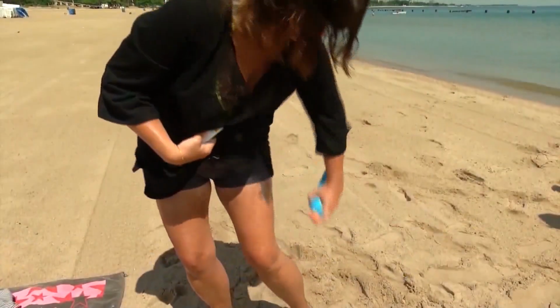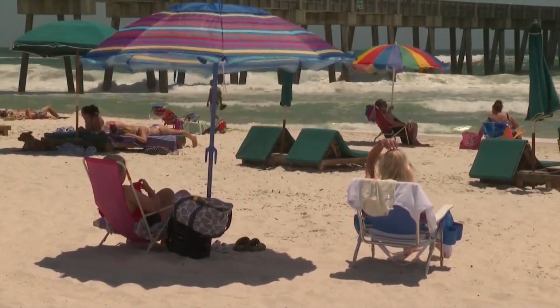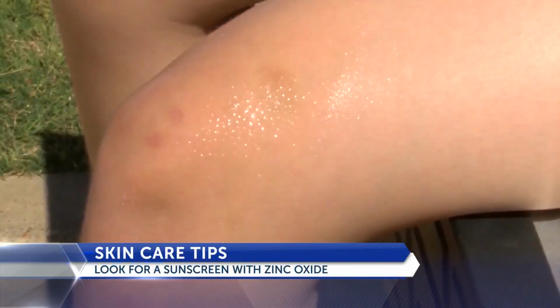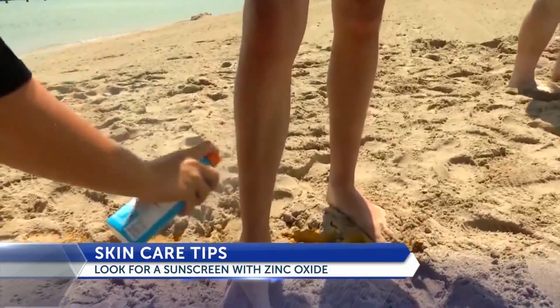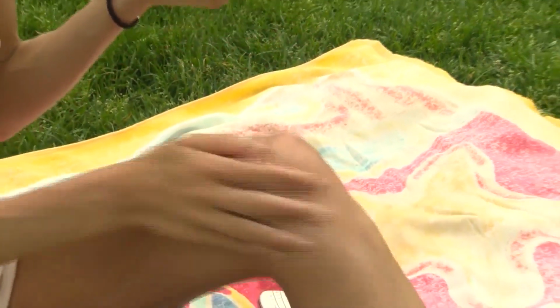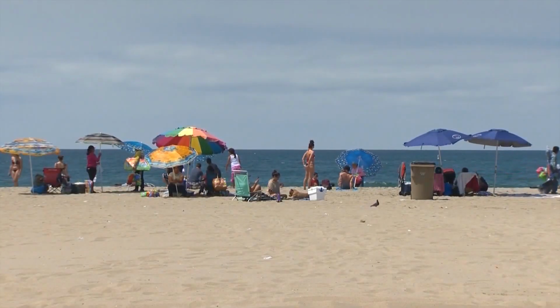But what we do know is that skin cancer is the number one cancer in the United States, that it occurs more frequently than all of the other cancers combined, and that it is related to UV exposure. In fact, 86% of melanomas, which are the more deadly skin cancers, are related to UV exposure. The best way to combat that UV exposure from the sun is by using sunscreen. So we do not want the public to stop using sunscreen based upon this study.